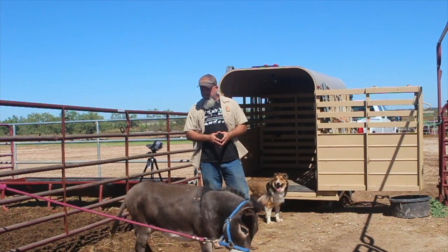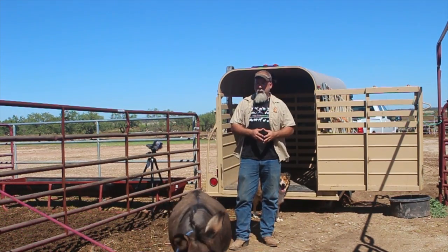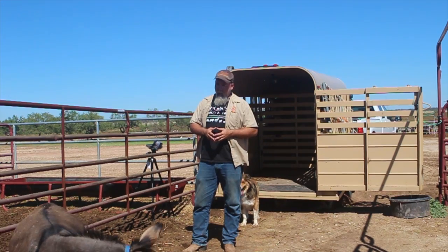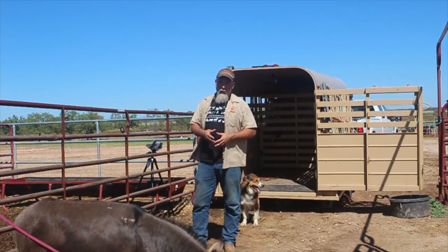So we're going to use this little fella here today. He's a new arrival, just came, I believe, from Waco, Texas. He is a whole Jack, and he's not too happy, so that's why we decided to choose him. This will work with big donkeys, little donkeys, as long as you can get them close enough to the trailer.